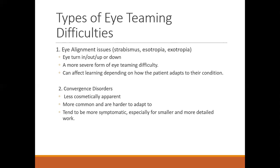More commonly there are convergence disorders. Those you can't really see when you just look at the person. Their eyes will appear to be straight. Sometimes you can see it a little bit if you bring something really close, but not always. They're more common, but they're also harder to adapt to, even though it's a smaller difficulty. That's because when the eyes are just a little bit off, they want to work together, so you tend to get more symptoms. And it tends to be more often a near problem, and the symptoms get worse the more detailed or the smaller things are.